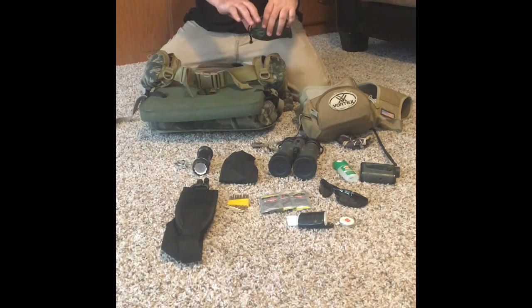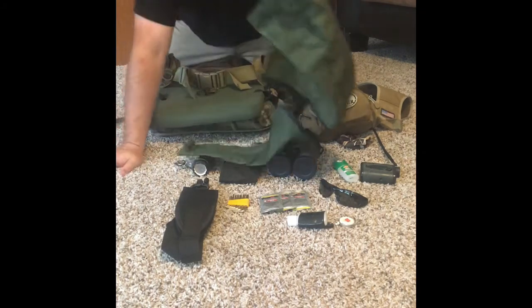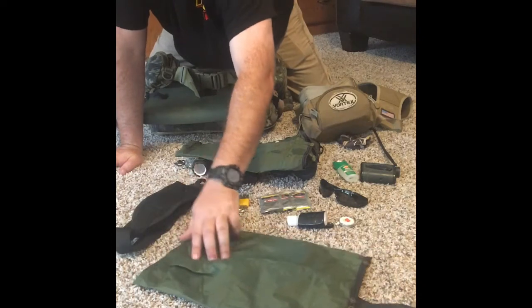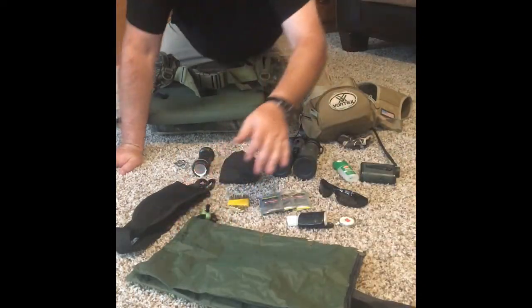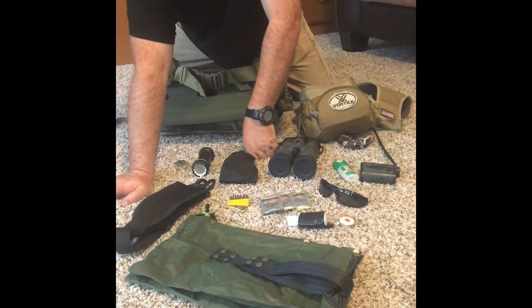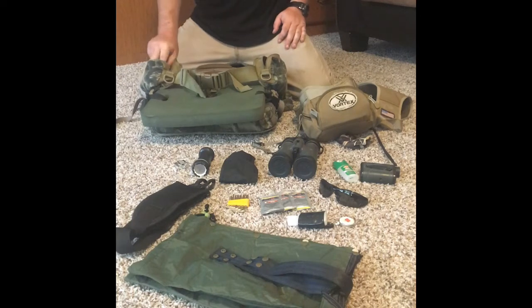Set of gaiters. This is new to the pack this year. I made these last night. They came from a broken tent that I bought at a yard sale for $1. It's pretty miserable in the morning to go out and walk through a bunch of dewy grass all the way up to your shins. And then when you get to where you're going, it takes 3-4 hours for your pants to dry out sometimes, and it's just itchy and uncomfortable. So I'm going to try this year to see if the gaiters are something that I like.